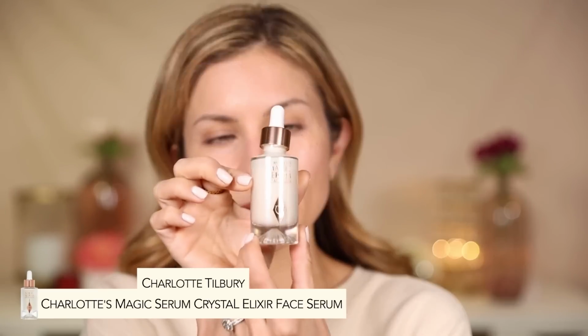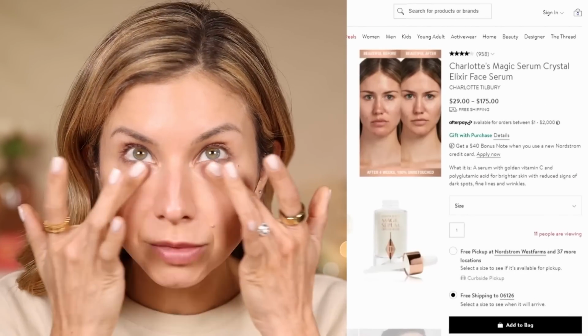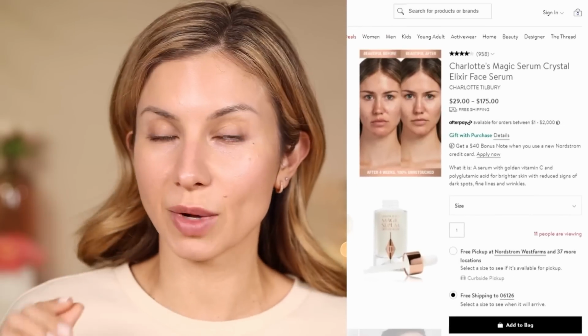So anyway, I'm prepping underneath the eyes for concealer, and then also in the center of my face a little bit, in my forehead, and I'm using the Charlotte Tilbury Magic Serum. This is a really great, versatile product. You can use it as a primer like I'm doing. You can also use it as a serum before your moisturizer. There's a lot of different ways you can use it.